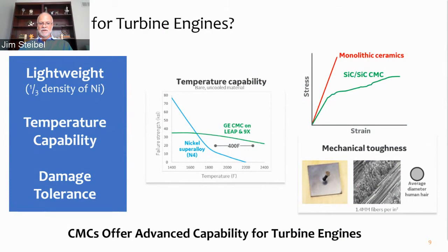So specifically there in the middle, we show the temperature capability benefit on the order of 400 to 500 degrees relative to the nickel-based superalloys. And relative to damage tolerance, there's a couple more examples of mechanical capability shown on the right.